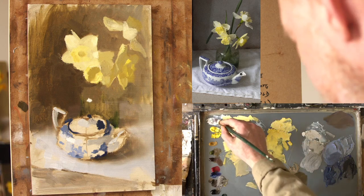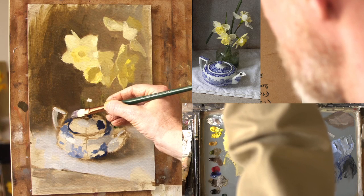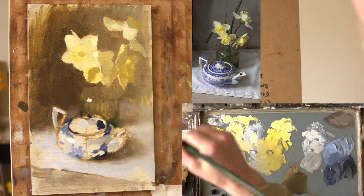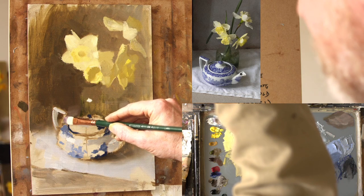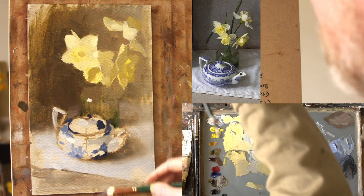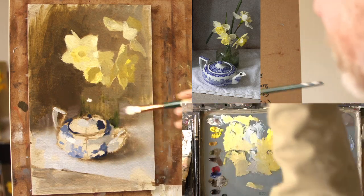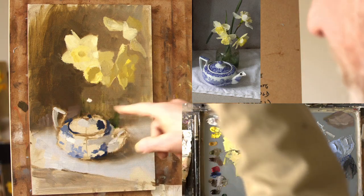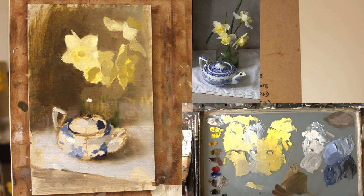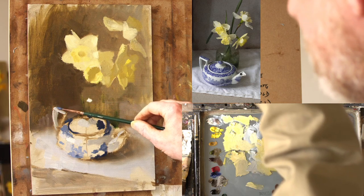Yeah, the value balance I'm finding a bit troublesome at the moment. It's bothering me that the shadow part of the handle here should be roughly the same value as this, slightly lighter but not much. I've got pattern on the top here, which is not shadow but it's fairly dark. So as long as I make sure that I don't go down to my deepest shadow colour, I should be all right.